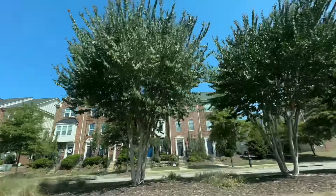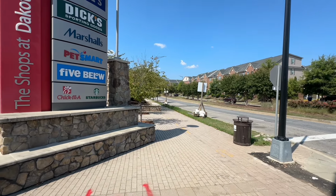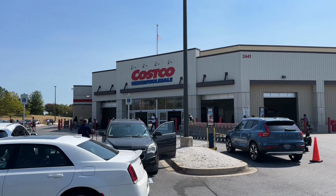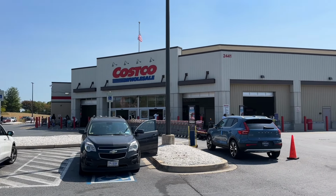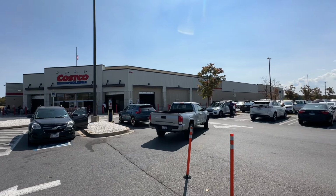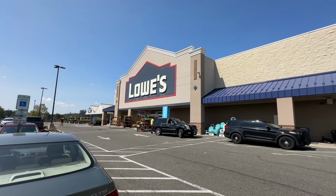One of the biggest draws for Fort Lincoln residents is the Shops at Dakota Crossing, the neighborhood's major shopping hub. This retail center provides everything you could possibly need without having to leave your neighborhood. The star attraction here is Costco, the only one in the entire district, so naturally it tends to get busy. If you're planning a trip, it's good to be aware of the crowds. With that being said, it's incredibly convenient for bulk shopping or fueling up your car.